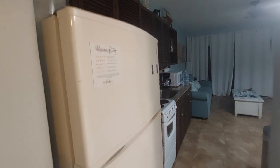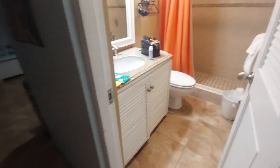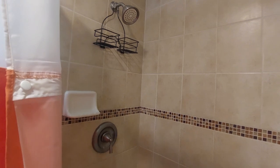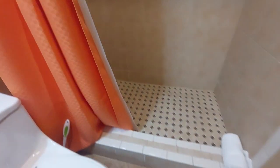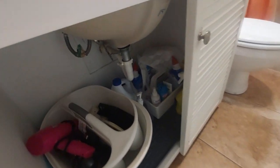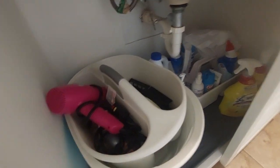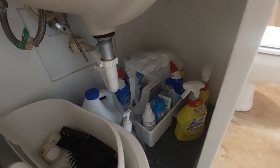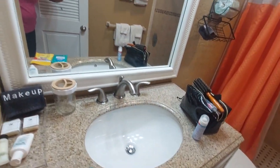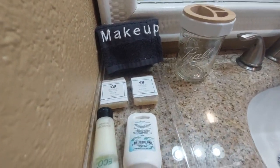You come into the room, you see the kitchen. It has a full fridge and stove. Here's the bathroom, tons of towels. It's got a shower. You do have to step up into the shower here, and then toilet, cabinet. Oh, they've got tons of cleaning supplies underneath and a hair dryer. Oh, they've got some bug spray, Cutter. And it did come with some soap.